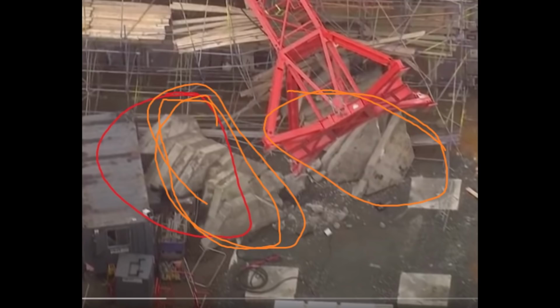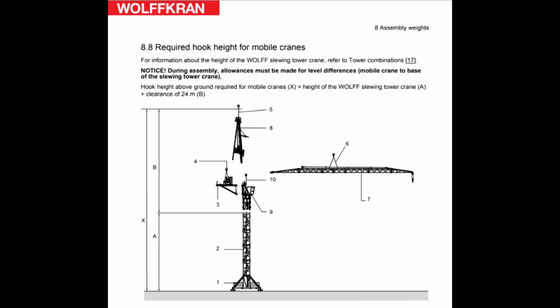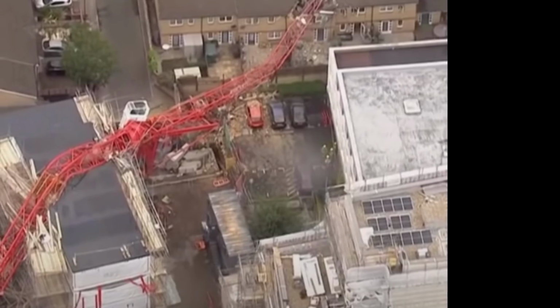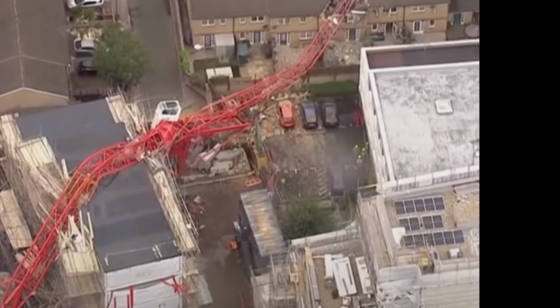But there's a reason for that. And it's not a failure of the ballast. From the Wolffkran website, you can see at the base here, this one part of the crane, that's all the ballast. That's just weight for keeping it down. And this next slide here is the counterweight at the top of the crane. And you see 8 tons at the tippy top and 6 times 8 tons. That gives you about 46 tons up in the air, 20 meters on this crane. Now, these cranes are not supposed to be a wet noodle.